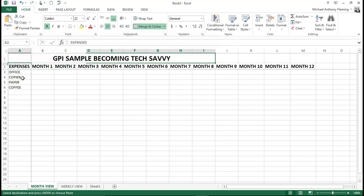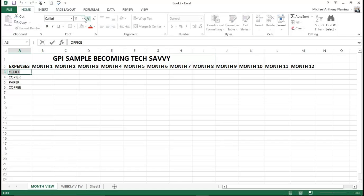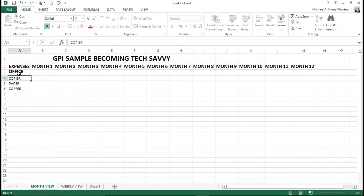Okay, expenses. I'm going to use an example. If we say office expenses, we're going to make it a little bit bigger. We're going to make that 14. We're going to bold it, and I'm going to underline it just for effect. These are my office expenses: copier, paper, coffee, tape, furniture, computer equipment, computer, phone, cables, and supplies. I'm just going to put a few in there.